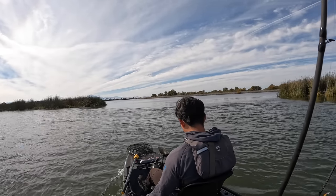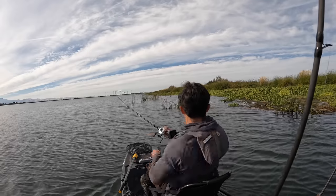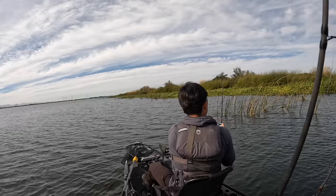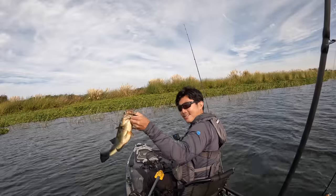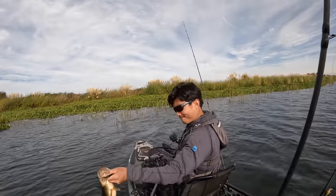Conditions changed. Tide starting to move, and the bite actually seemed better once we changed areas again. Started catching some keeper fish, which to me was a big upgrade from the fish we were catching earlier. Same deal, just throwing that Senko into the pockets next to cover, letting it sink. Again, it had to sink. You weren't just throwing this thing and getting bit. You had to let it go all the way to the bottom.